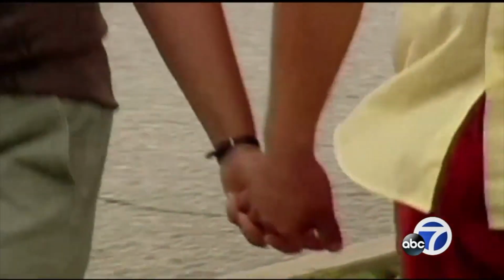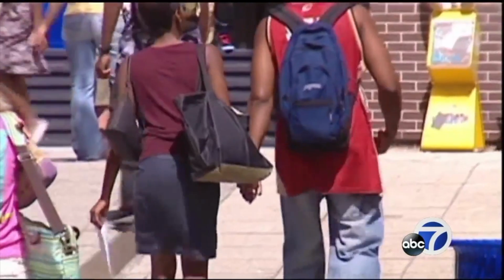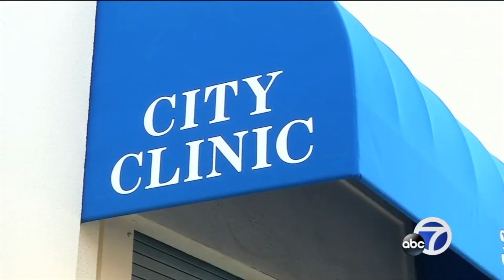It was Valentine's Day with love in the air when San Francisco's public health department made a not-so-lovely announcement. Syphilis, gonorrhea, and chlamydia, all of them are rising. And this is a phenomenon that's happening really all over the country. Experts think it may be a decline in condom use. There are a couple of new ways to stop the spread of HIV. But unfortunately, neither of them protect against other sexually transmitted diseases. So officials say get tested.